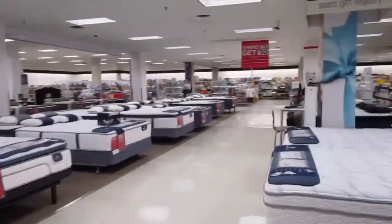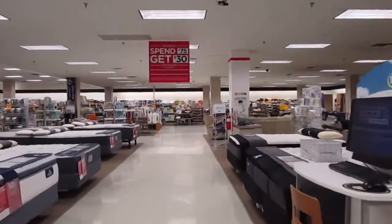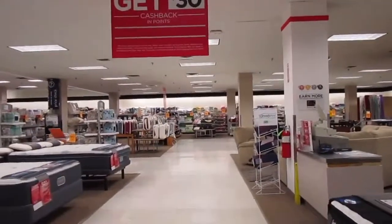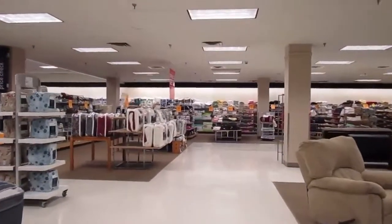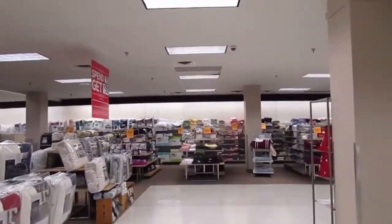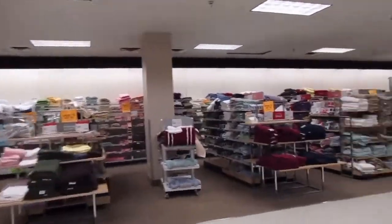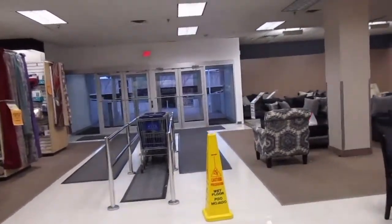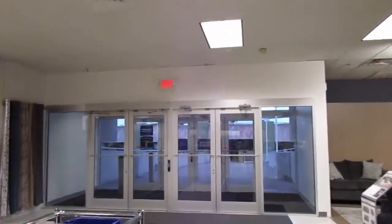Now, over on my left side here was the home goods department, and here is the furniture department. Like I said, there was no one around this area. It was not occupied. There's the curtains. Here's a little panoramic view of what it looked like around this area. The couches here look pretty nice. They didn't look dirty or anything, but they did look pretty old, like they've been there for quite a while.